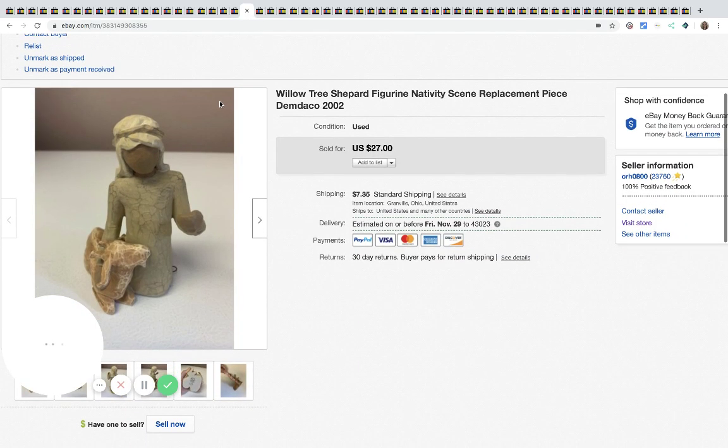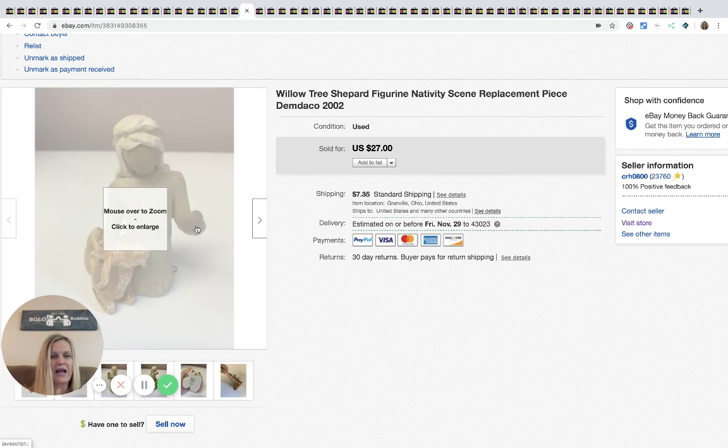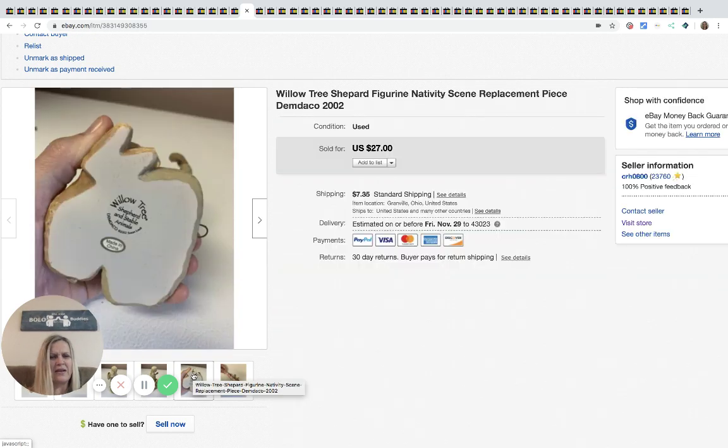Willow Tree. I know that most people stay away from these figurines and they don't want to mess with them. And I was one of those people, but I've been trying the Willow Tree and it sells pretty quick. I'm pretty amazed at how quick Willow Tree sells. I sell it well on Mercari, but I've also been selling it well on eBay. So it has like a cane or something, a staff. I don't know, it's missing a piece.